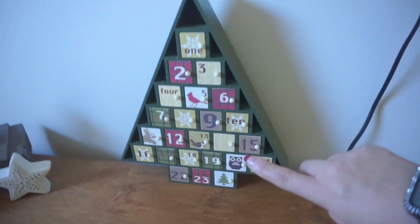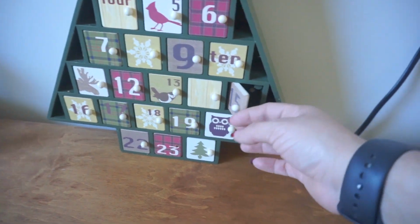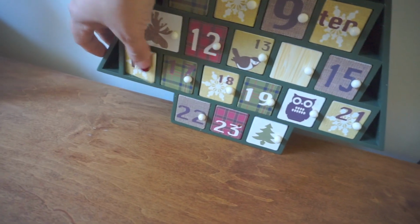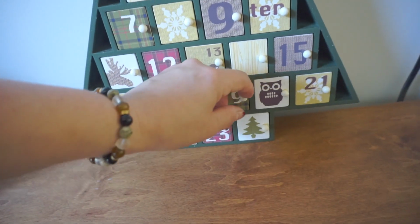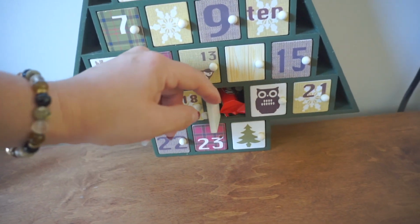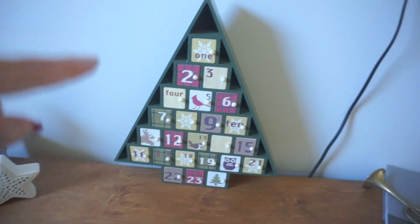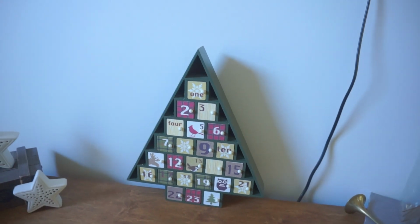Also, I cleaned up my little calendar and I think my kids haven't opened it or they forgot. Hold on, I put some little candies in there for them. What day are we on? I don't even know what day we're on. But anyways, I ended up stuffing it with little candies and stuff for them. So they've been doing that, opening one little door every day.